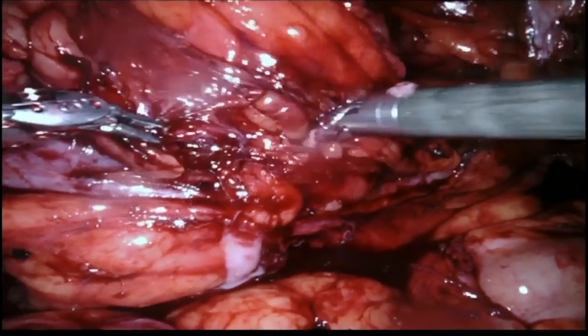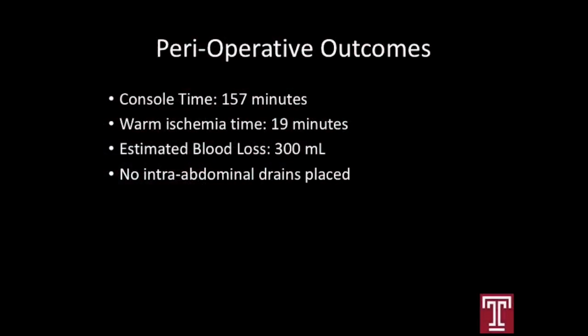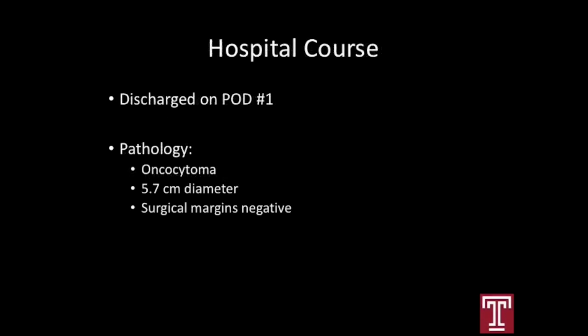Total console time was 157 minutes, with 19 minutes of warm ischemia time. Estimated blood loss was 300 milliliters. Pathology revealed a 5.7 centimeter oncocytoma confirmed with immunohistochemistry. Patient was discharged on post-op day 1.